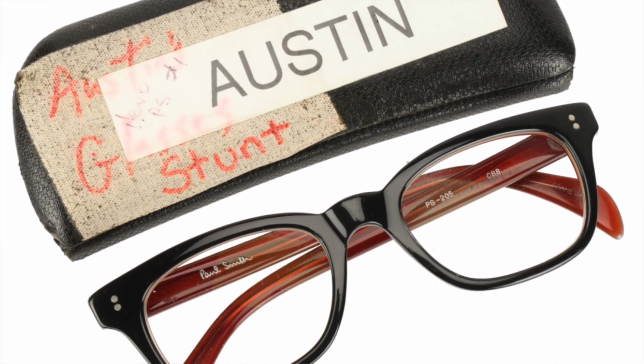The third item was Austin Powers glasses. That item was also on my maybe list because I saw that on the box of the glasses it says Austin Stunt. So I wasn't sure if those were worn by Mike Myers or by the stunt double who was playing Austin Powers.